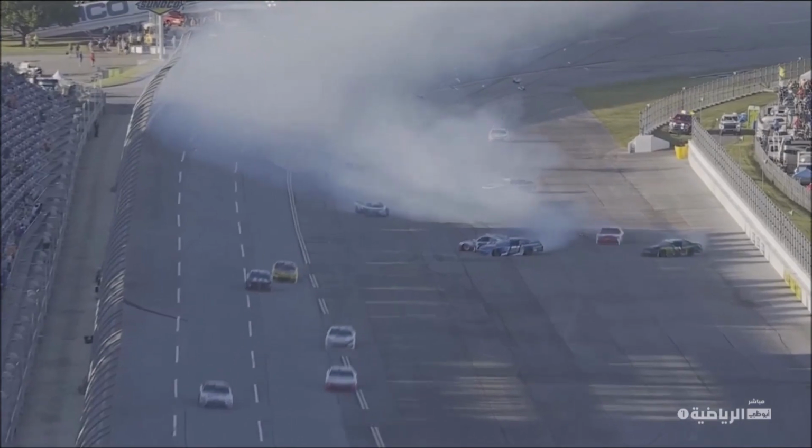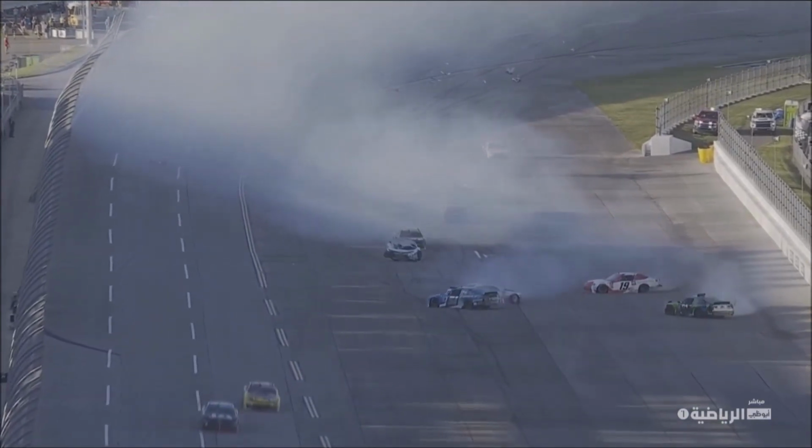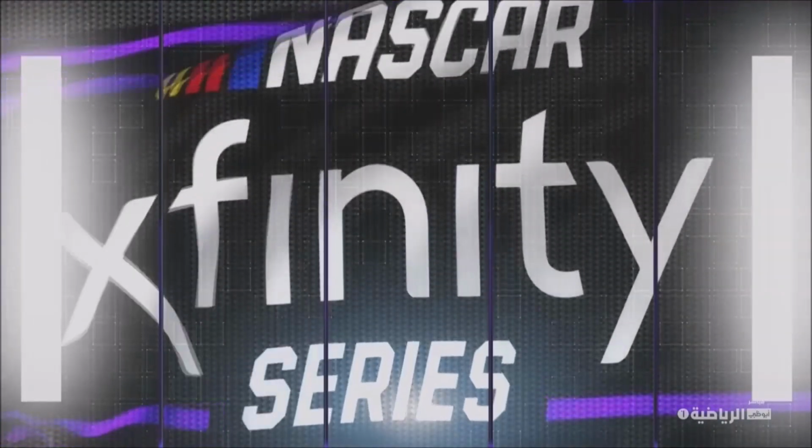I think, Joey, the closing rate was faster than Daniel could anticipate. He had just gotten too far out. And that just, it's into the wall. That's how Hemric gets over. The 91 takes a pretty good hit there. Riley Herbst looked like in the 98 riding right underneath of Hemric as he went up on the wall.